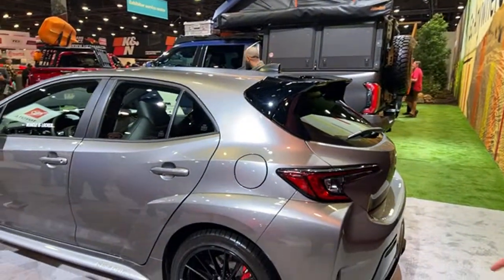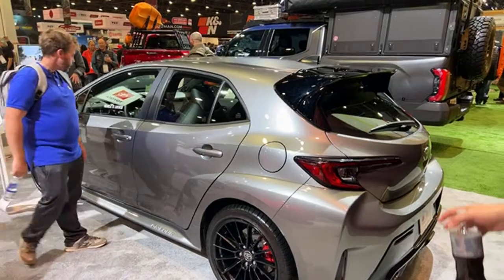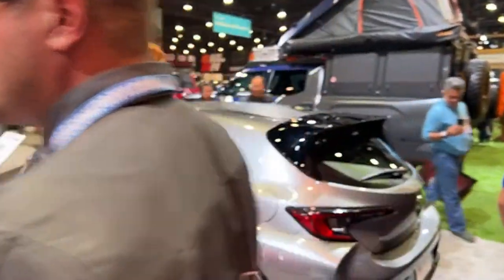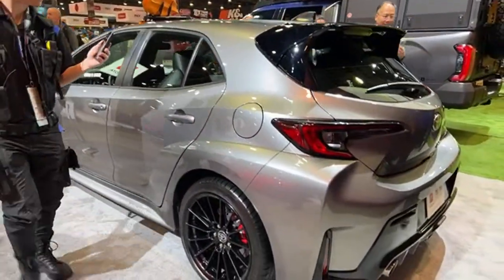So I will say that this thing is a lot wider than what you think it is in person. You see how much these fenders kick out. It's pretty crazy. And then the rear bumper ties in together really, really well. It's really good looking.